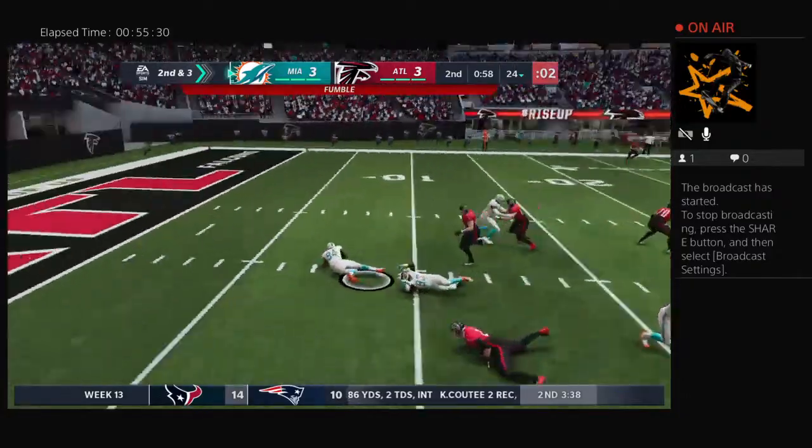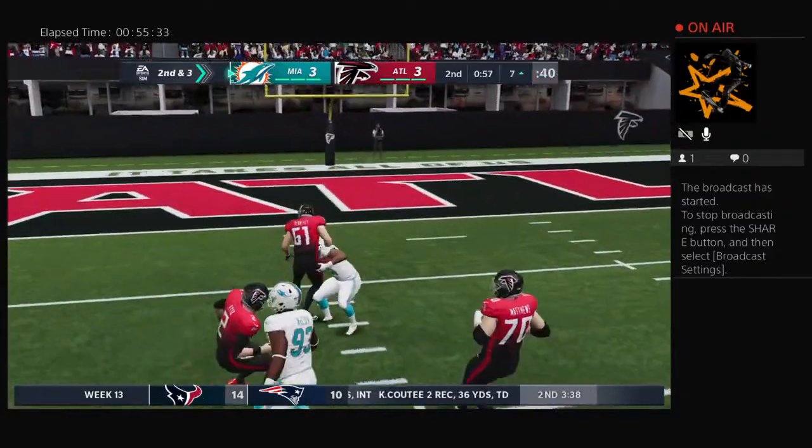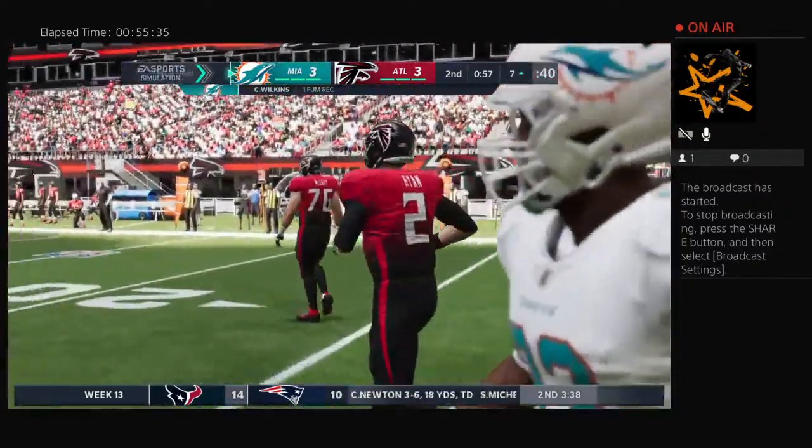Throwing again on second down. Ryan hit, and he lost the football. And the Dolphins have got it. Gerald McCoy.